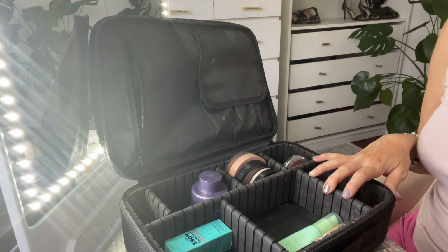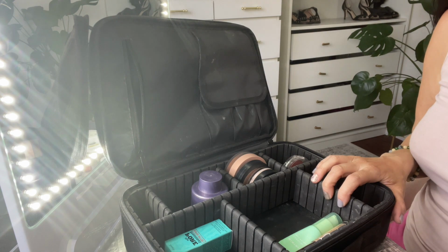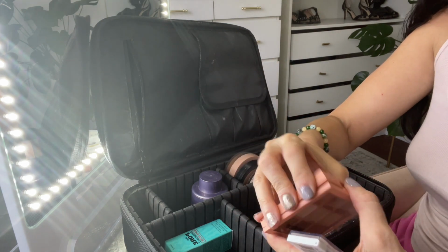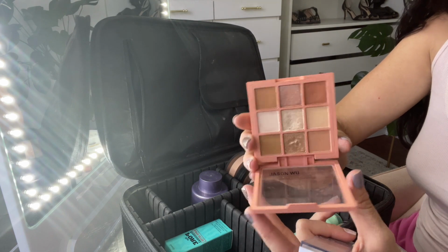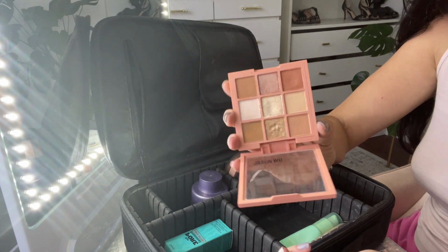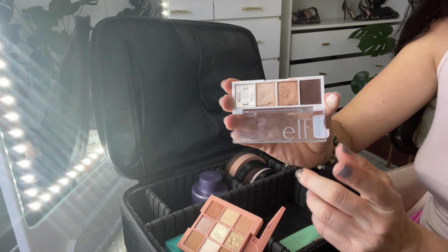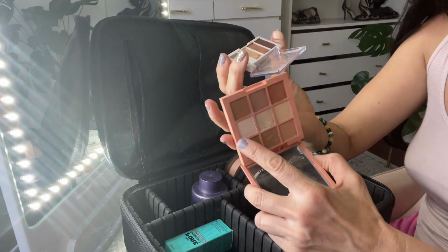I am bringing my Real Techniques sponge, but we'll get into tools in a second. So let's move on to eyes. My palettes that I'm bringing, the Jason Wu Desert Rose palette. This I included in my ranking eyeshadow video, and I love it so much. Basic, yes. Beautiful, yes. And I'm also, to complement it, bringing this e.l.f. Bite Size palette in Cream and Sugar. Yes, I lost that shade, but I do have it right here.